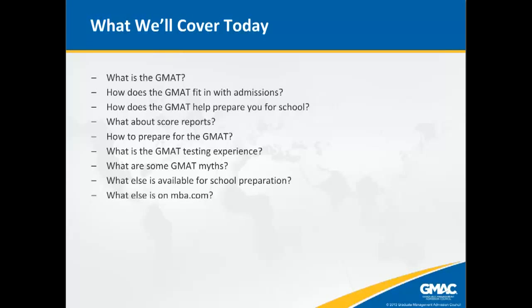We'll talk a little bit about score reports that you would receive after taking the exam. Ways to go about preparing. We have several things that can kind of help you get ready for the exam itself. So what are those items, and where can you find them? What's the actual testing experience like? It's a little bit different than maybe some of the tests you've taken in the past, so I'll just go over a little bit about the actual testing experience.